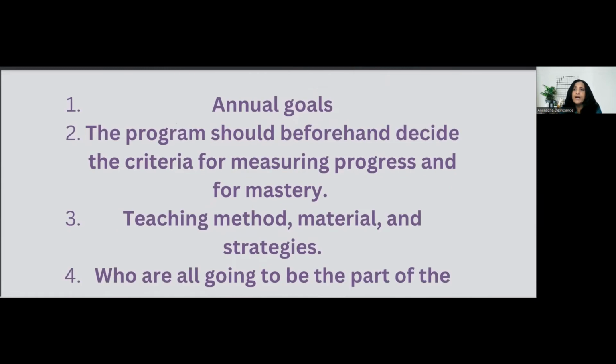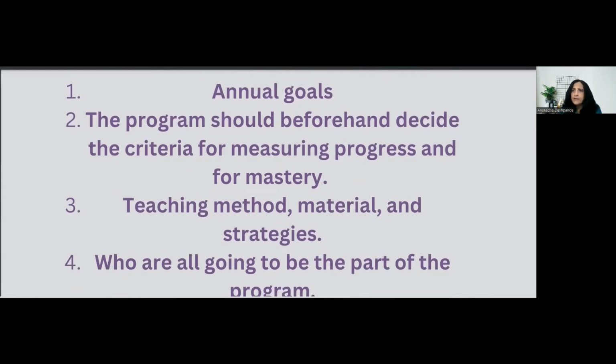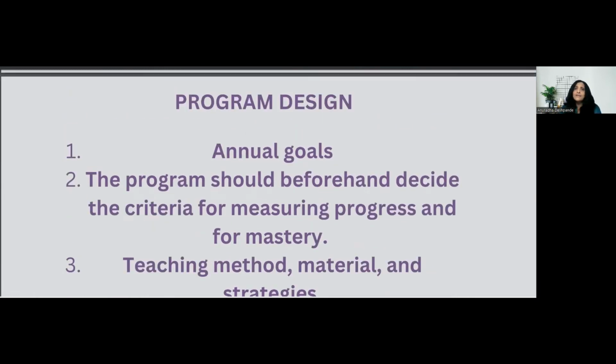Next is program designing. Once you're ready with your baseline evaluation, the next step is to devise a program. When you devise a program, you should have the annual goals of your child, and the program should decide beforehand what is the criteria for measuring progress for mastery.